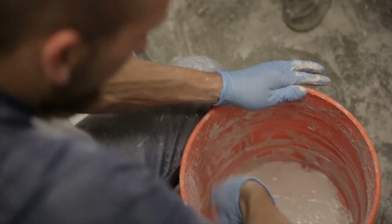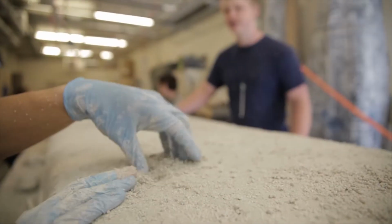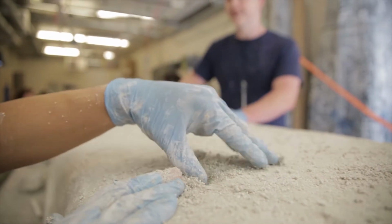Normal concrete, you pour it out of a truck, it's very liquid. However, our concrete is much different. It's very, very thick and more like the consistency of cookie dough. So we're more casting it or packing it onto this form today.